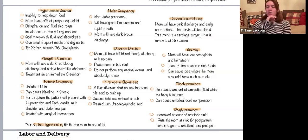Intrahepatic cholestasis. This happens when bile acids begin to build up. Mom will start to be itchy all over, so we can give some ursodiol to help. Cervical insufficiency is when mom starts to have early contractions because the cervix is just not able to properly close and support and keep baby in there. This is treated with a cerclage surgery where they sew the cervix closed. And then at 36 weeks, they're going to remove the sutures and have baby deliver. Anemia is very common in pregnancy. Moms can often resort to pica, where they start to eat really odd items.